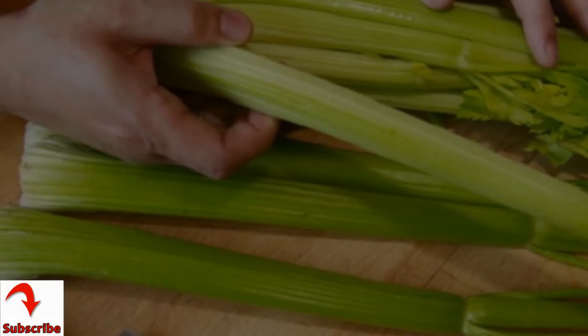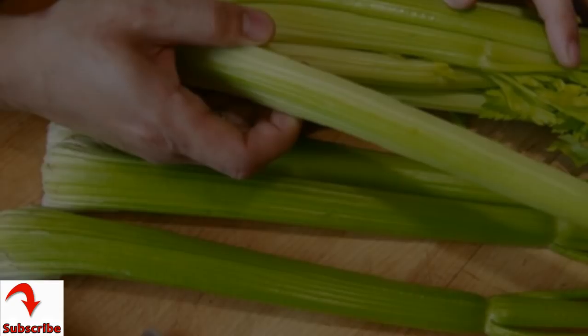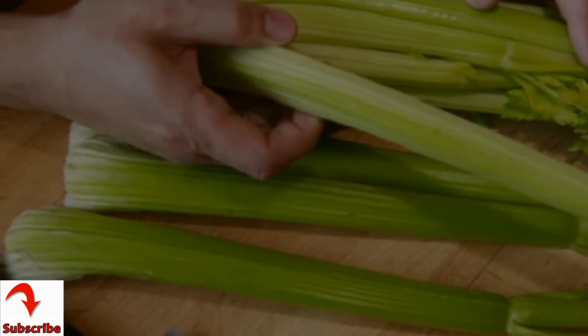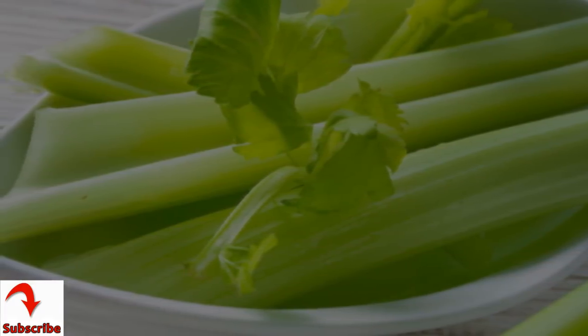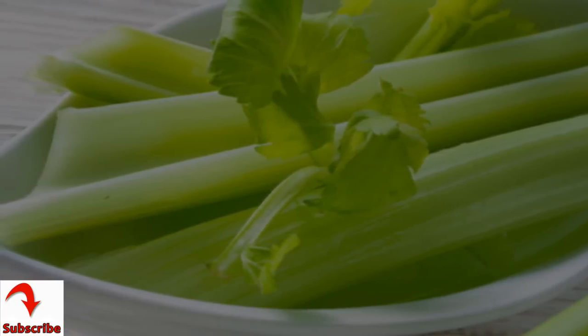23. Prevents ulcers. Ulcers are usually caused by the bacteria H. pylori. Celery, being rich in flavonoids, inhibits the growth of H. pylori and helps treat ulcers. The flavonoids in celery can also help prevent damage to the lining of the stomach and esophagus.